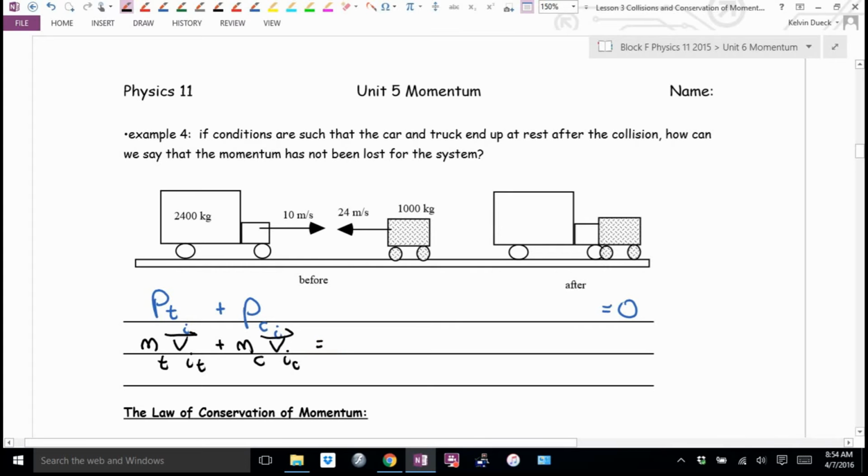Sheldon, what's the mass of the truck? 24,000? I agree. 24,000, the mass of the truck? 2,400? Thank you. What's the velocity of the truck? Plus. What's the mass of the car, Sheldon? What's the velocity of the car? Please be careful. I'll give you a hint. It's not 24. What? Negative 24 meters per second.